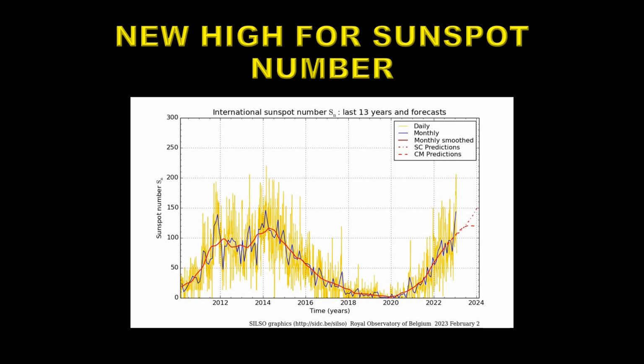Now the thing to note is that January of 2023, the last point on this curve, is higher than or at least equal to all the previous months of solar cycle 25 and solar cycle 24. And you probably have to go back 20 years or more to find a monthly sunspot number that is significantly bigger than January of 2023. So we had quite a major leap in sunspot number in these last couple of months. Now the question is, how much further up is it going to go and when will it peak? And that's what we're going to be looking at today.